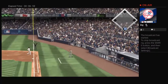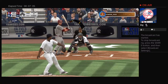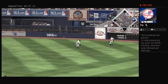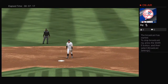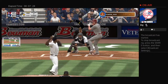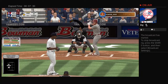Another one fouled off, and he's quickly behind 0-2. Hard hit ball to second, and they'll start this inning off with a base hit as that one's through. In now, Paul DeLong. The average on the season sits right at .290 to begin the day. And he tries to hold back on the swing, but I think it would have been ruled a strike anyway. It's 0-1.